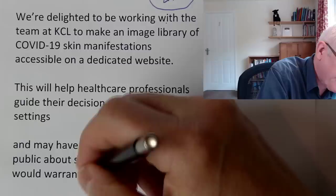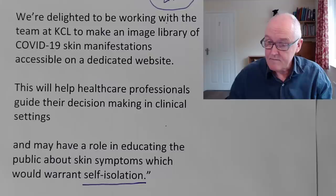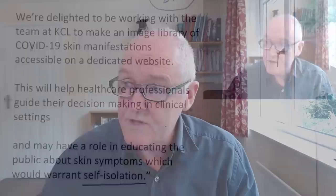So there we go. I think that's a remarkably important study. Very important study. Excellent, useful information. People with mild or no symptoms can have the skin rash and therefore can identify themselves or be identified as people that are infected with COVID-19.